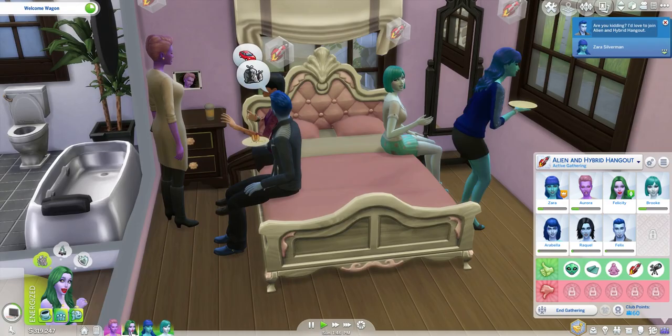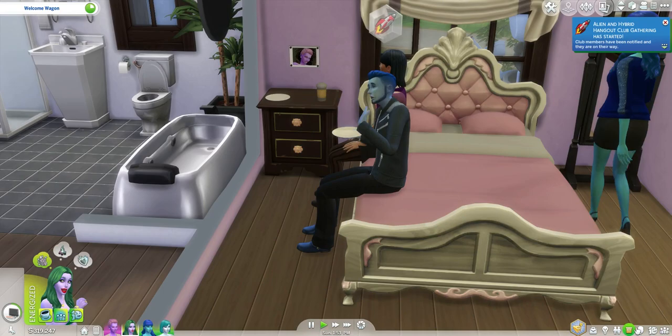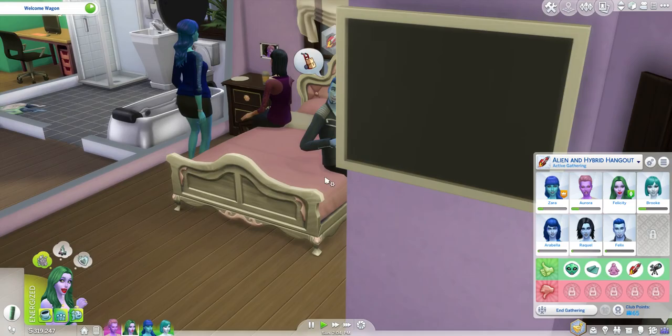I love how everyone's hanging out here and Felicity's just like, nah, I'm going on the computer. Oh, they're in a gathering now. Oh, cool. Why not? I've just started a club gathering because everyone's here together, so we may as well. As soon as they're in a club gathering, they all start going off doing the activities, I've noticed. So this is awesome. We got another member to the group. We're having a club gathering at the house.